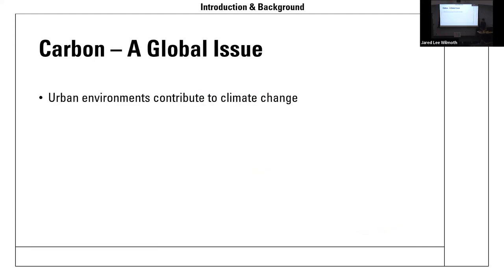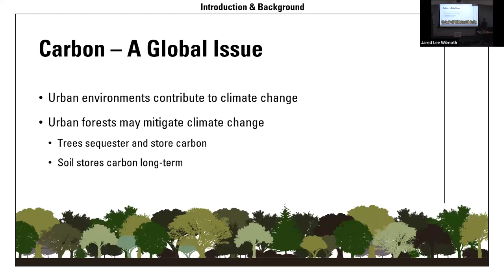Now let's take a look at carbon. Everybody knows that climate change is an issue globally, but we also know that urban environments play a massive role in contributing to climate change. However, maybe urban forest patches can help alleviate that impact a little bit.